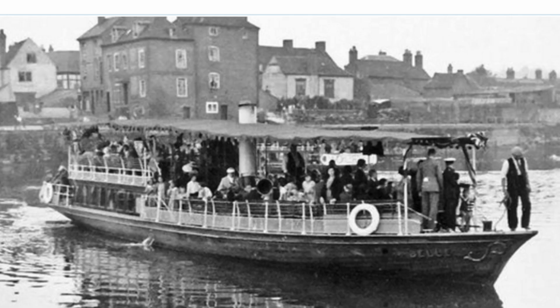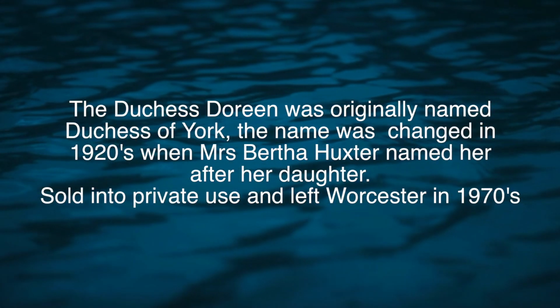Having arrived at Worcester in 1896, the steamer Belle plied the Severn for 84 years.